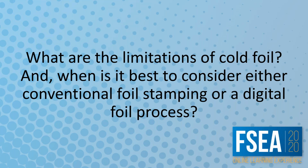With hot stamping, you can almost bend the paper to conform to your will, if you understand what I'm trying to say. There's also limited variability with cold foil when compared directly with digital foiling. Obviously, it's more variable than hot stamping. With hot stamping, you're locked into a die.